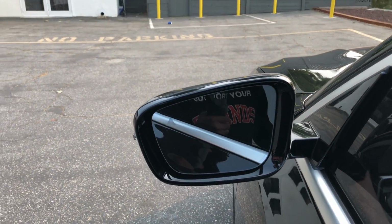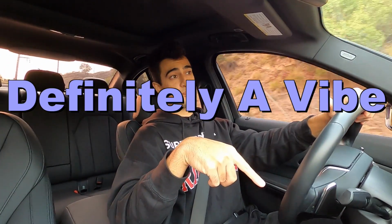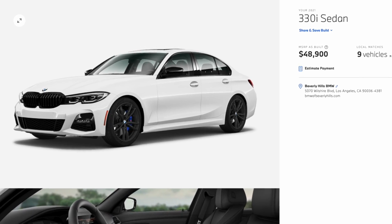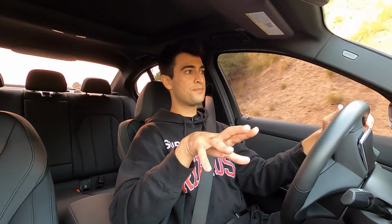Largely speaking, this is a car that I'm a huge fan of, and when it comes to vibe checks, this is definitely a vibe. Definitely a vibe. But I would spec it a little bit differently. White on black, M Sport. Otherwise, besides the speaker system, I'm cool with it as is.